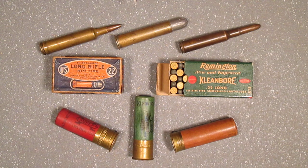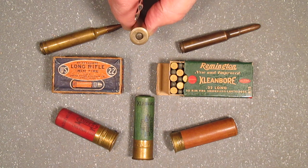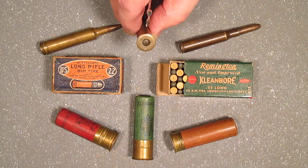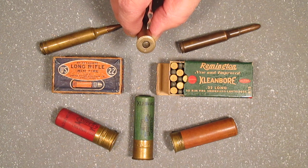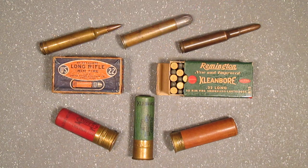The next I have is a 45-70. This was designed in 1873 as a military cartridge, and there were a few minor modifications, but it was used for years. This particular one, I believe, is a Frankfurt Arsenal head stamp. I don't know if you're going to be able to see that or not, but it's marked 5F91, and I'm not a military cartridge collector and I'm not an expert on this, but I believe that means it was Frankfurt Arsenal and produced in 1891. But please feel free to correct me if I'm wrong on that.